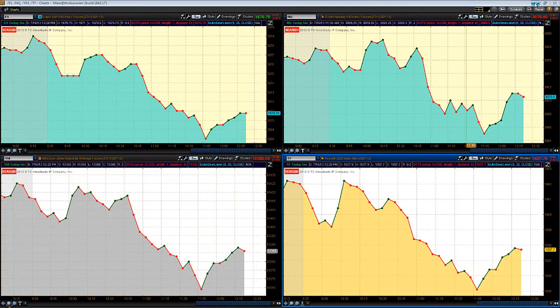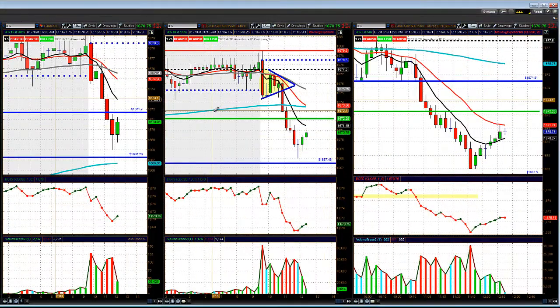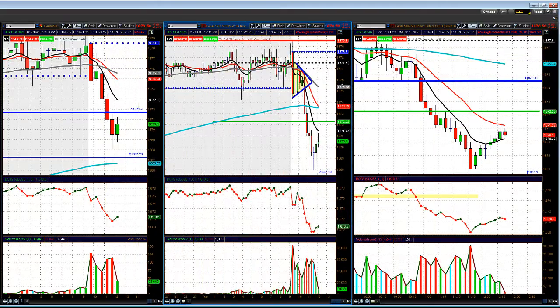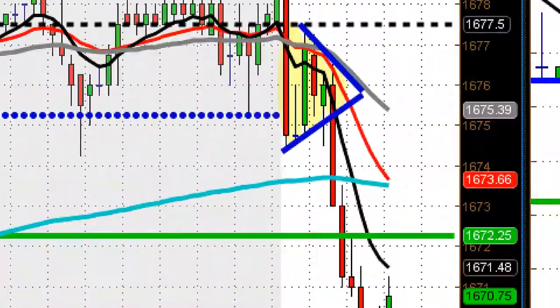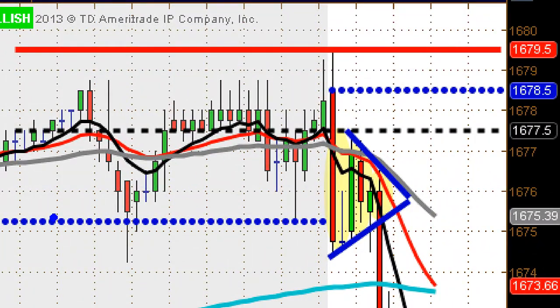Let's go ahead and take a look at our ES charts to see how we were set up today going into the opening session here. Take a look at the middle chart, which is our 50-minute chart. We had a nice little overnight range on the ES chart here. You can see we held support overnight around this 1675 area, which is this line. This blue dotted line is yesterday's opening price, and then yesterday's high was 1679.50. This top line right here.